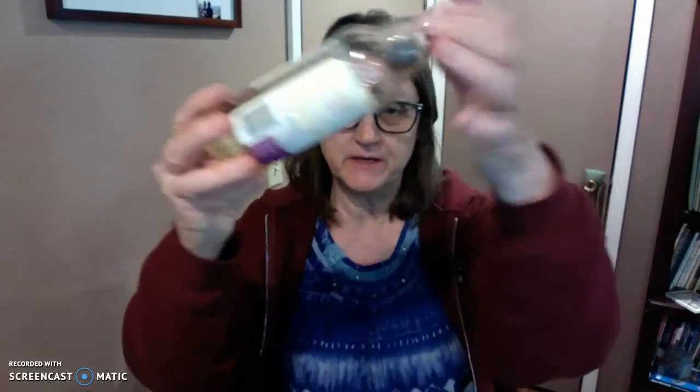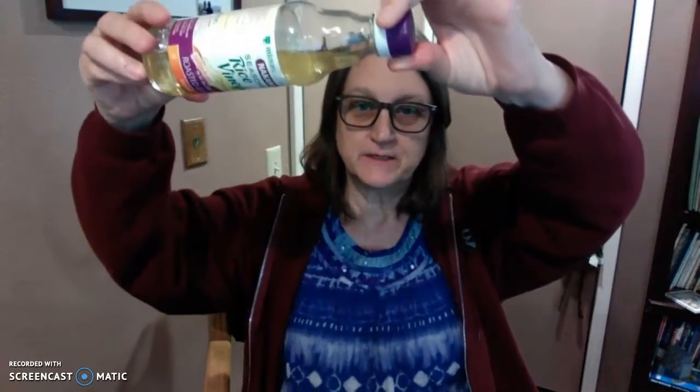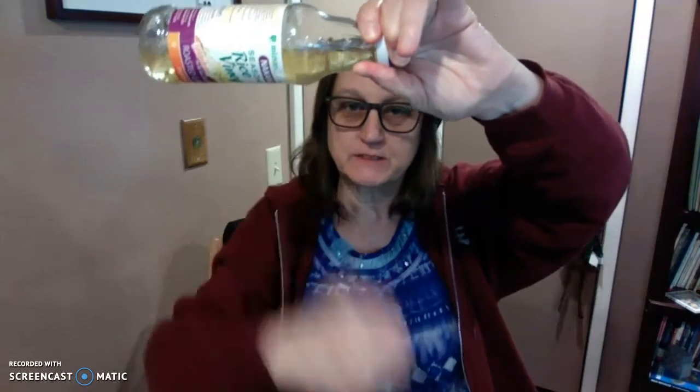It is a liquid, and by being a liquid, if I use this vinegar, it is in this shape of a bottle. If I tip it, it moves to fill the shape of the bottle. It tries to go flat. That is something a liquid does.